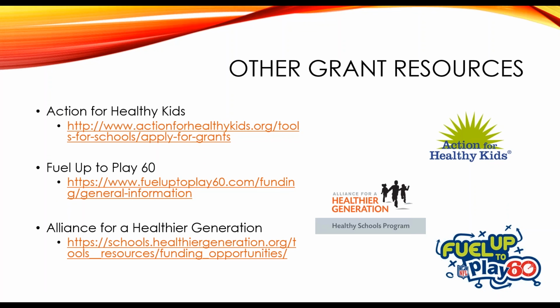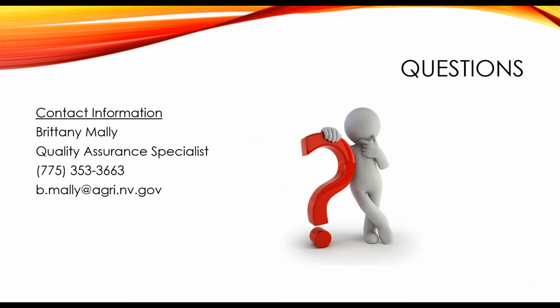Okay, so you can apply for grants outside of just NDA. The first one is Action for Healthy Kids. They have a few grants that are available. Then there's Fuel Up to Play 60. They have funding available as well. And then the last is the Alliance for a Healthier Generation. And they have several other funding opportunities if you guys are interested. And if you need help applying for those too, you can always ask us, but they have contact information on their sites as well.